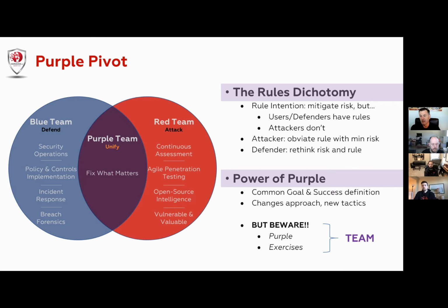But a defender, if you're going to look at this thing and what you've put into creating this rule, whether it's a compliance requirement or something that you're just very passionate about, and we've all got our sacred cows, man, maybe you need to rethink that risk and rule, because if the risk to get around it isn't that much and it doesn't cost much, is there much value in that rule? And so that's the power of purple.